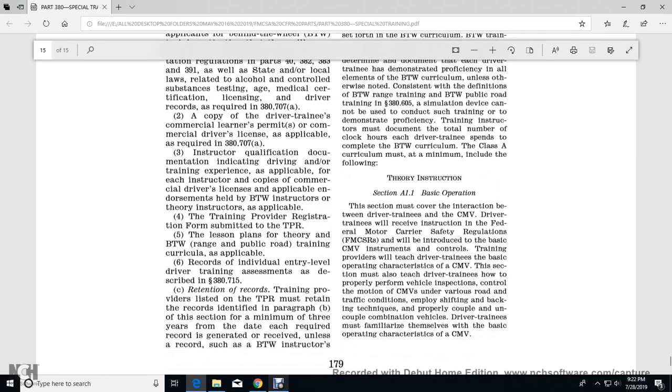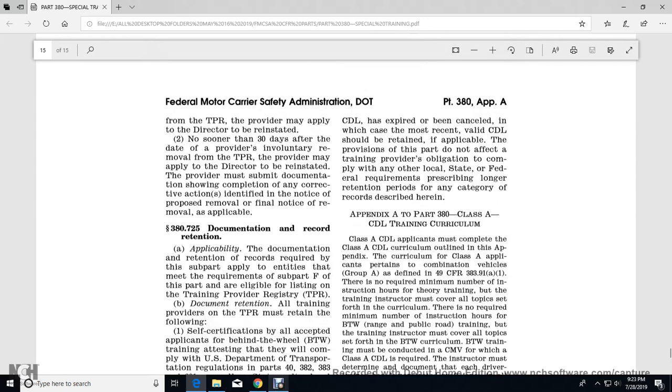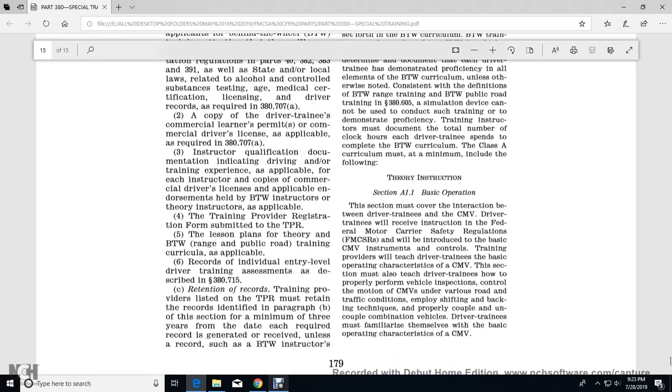Retention of records. Training providers listed on the training provider registry must retain the records identified in paragraph B of this section for a minimum of 3 years from the date that each of the required records was generated or received, unless records such as the behind-the-wheel training instructor's CDL have expired or been canceled. In that case, the most recent valid CDL shall be retained, if applicable. The provisions of this part do not affect the training provider's obligation to comply with any local, state, or federal requirements prescribing longer retention periods for any category of the records described herein.